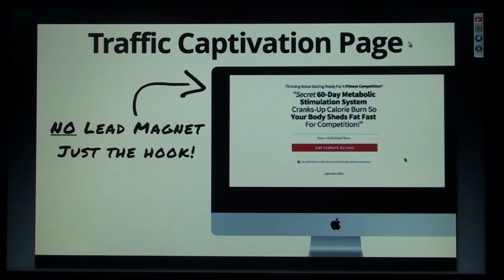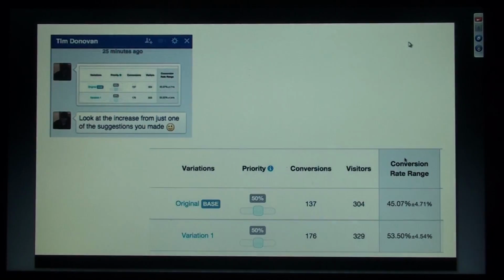So, for the traffic captivation page, this is one example. We brought this client's conversion rate from 45 to 53.